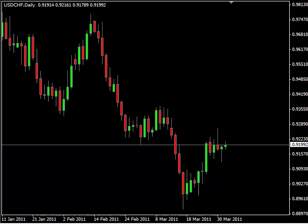So for this session, look for it to go as high as 0.9285 and as low as 0.9069 with some support around 0.9090 and some resistance around 0.9250.